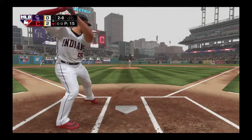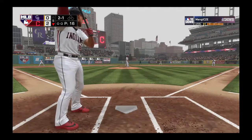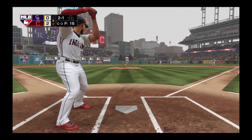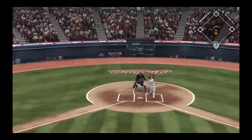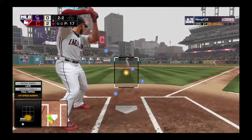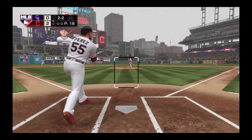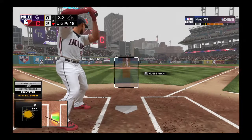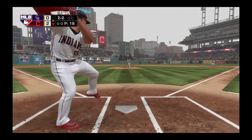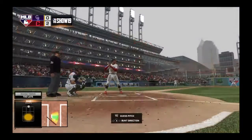2-0 to a great hitter like this. This is when you really have to pay attention as a pitcher. And if you have good off-speed stuff, this might be the time to start mixing in your off-speed stuff. And this one's tapped foul at home plate. Here now the 2-2. And he fouls this one off. And a good sinker there gets him swinging for the first out.